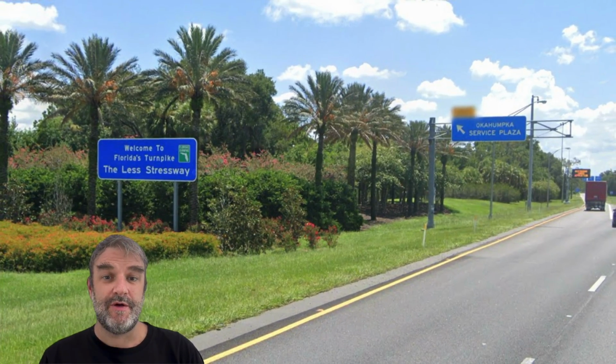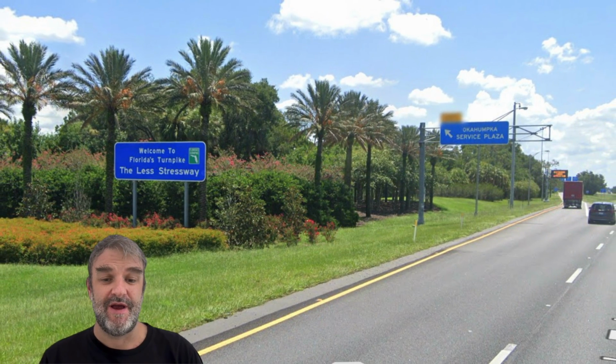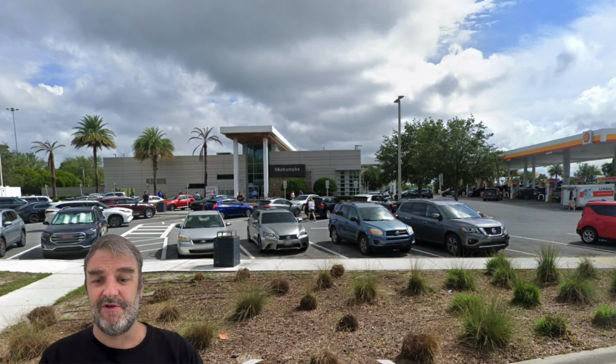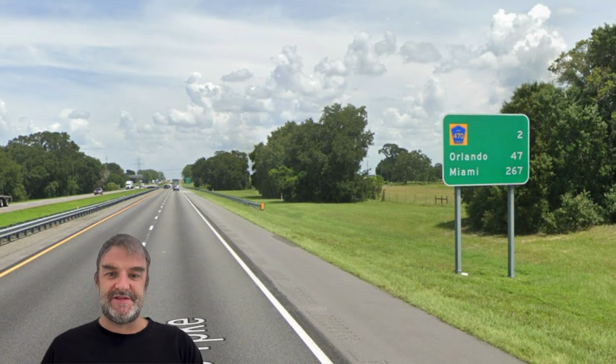Now we're getting a welcome to Florida's Turnpike. The less stress way is how they are branding it. We have a service exit here for our first service plaza area. Here is what service plazas look like on Florida's Turnpike. And we get our next mileage sign. Orlando now 47 miles away.